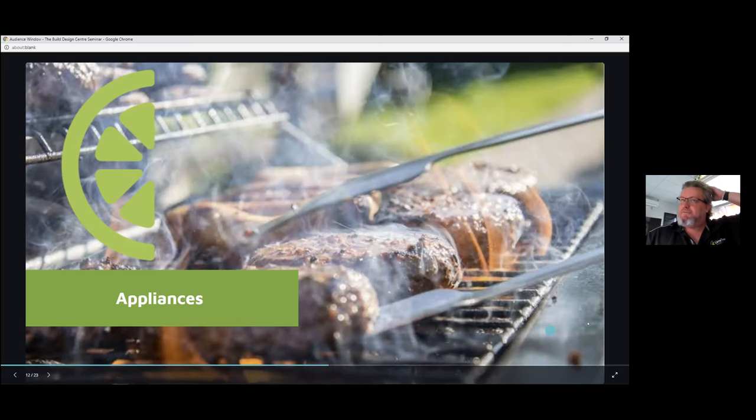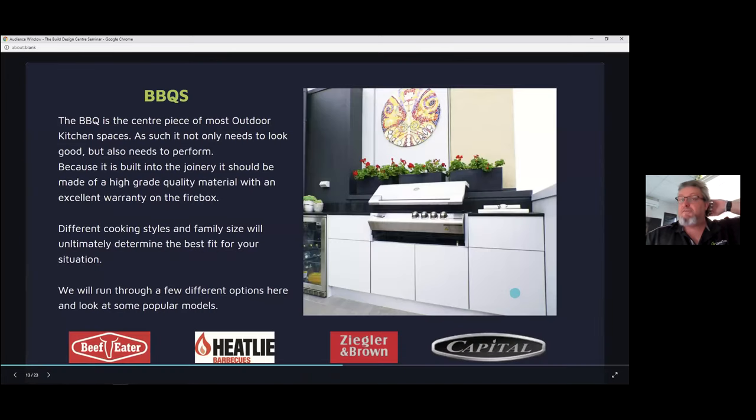And the barbecue obviously being the heart of most jobs. Some we don't do a barbecue, but on most projects, the barbecue is the heart of the project. Being the center form, because it's built into the joinery, it should be made of a high grade quality material with an excellent warranty on the firebox. That's something that we look for in a manufacturer. The really good ones put a 10-year warranty on the firebox, and they're the ones we recommend. When I say firebox, I mean the body of the unit.